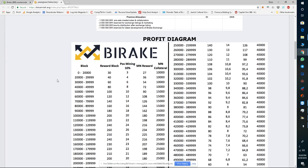Guys, if you're unfamiliar with what a staker is, it basically just means that you stake your coins to the network, and they use them as collateral to help process transactions.